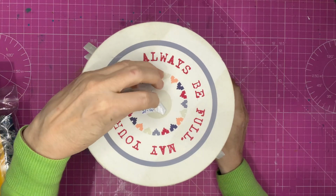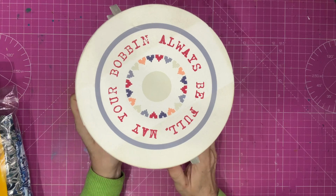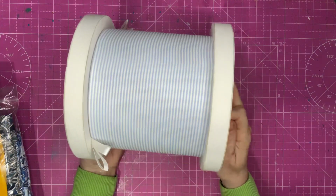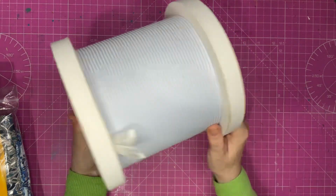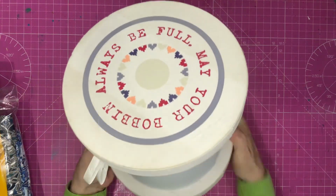It was £1.50 from the YMCA. And it says, may your bobbin always be full. I love it. It just makes me happy. I like things that make me happy, and that makes me happy. Even though it's a bit grubby, I'll sort all that out. Isn't that lovely? And it was a gift too. Can't go wrong.